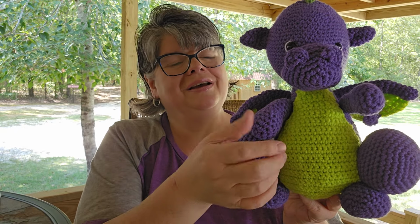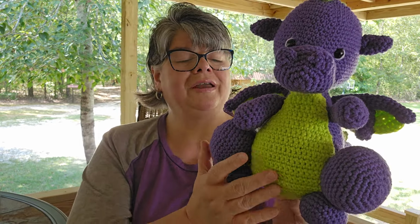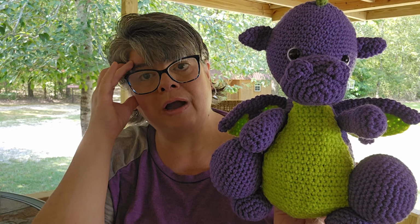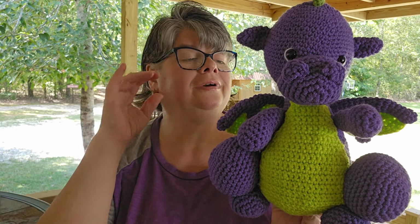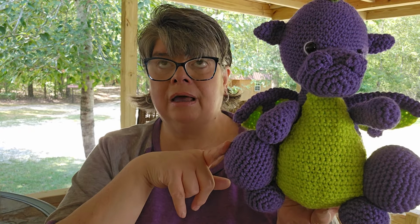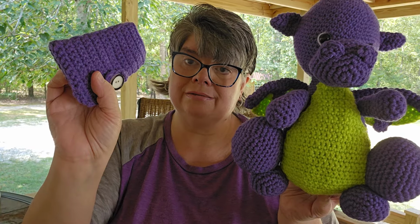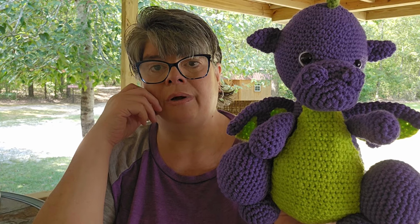So here's my dragon, y'all. The sewing part really made me procrastinate, but it really wasn't that bad once I got going. This is made by Red Heart Lavender, and all I had left was enough to make this little pouch. So it took a whole skein of yarn of the regular Super Saver Red Heart.